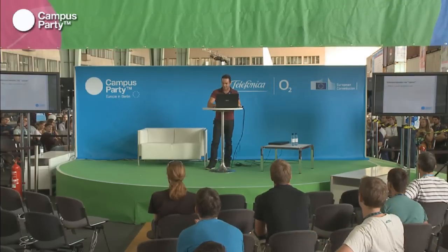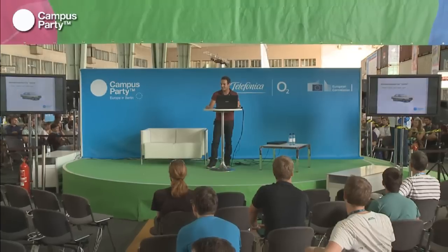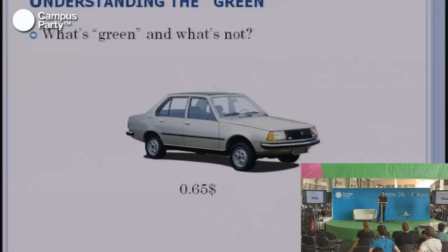I'm going to show you a car that's greener than both of them. That's it: a Renault 18 from the 1980s. You wouldn't think about that. Why is this greener than those? That's what it takes: 65 cents of a dollar per mile, on average lifetime. Why is this green?